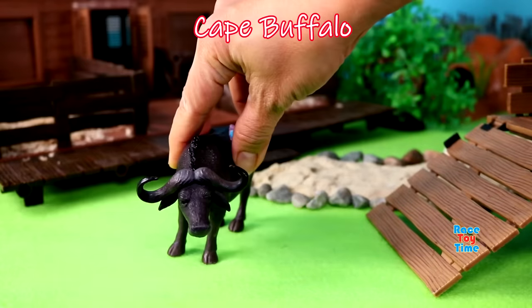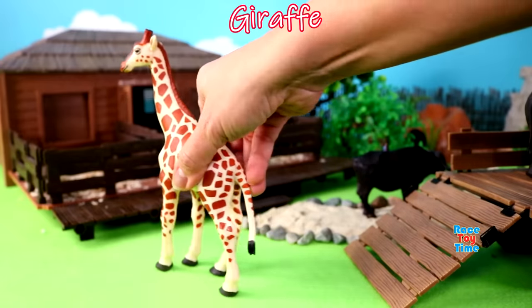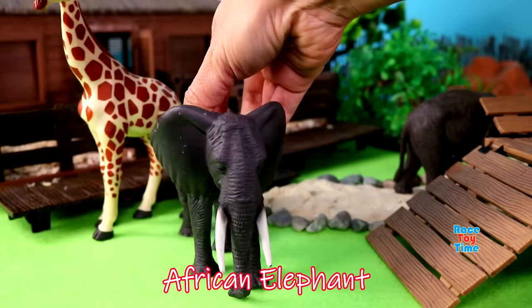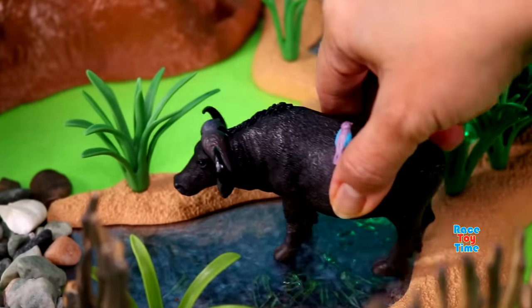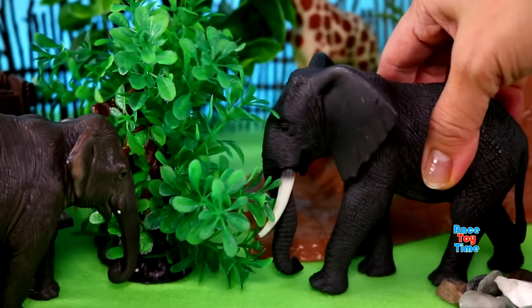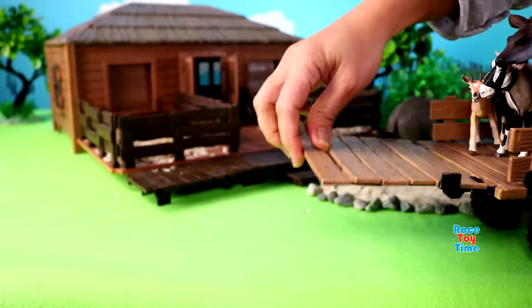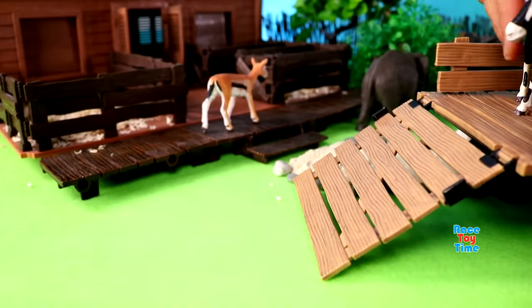Here is a Cape buffalo. Giraffe. Asian elephant. African elephant. Gazelle. Oryx.